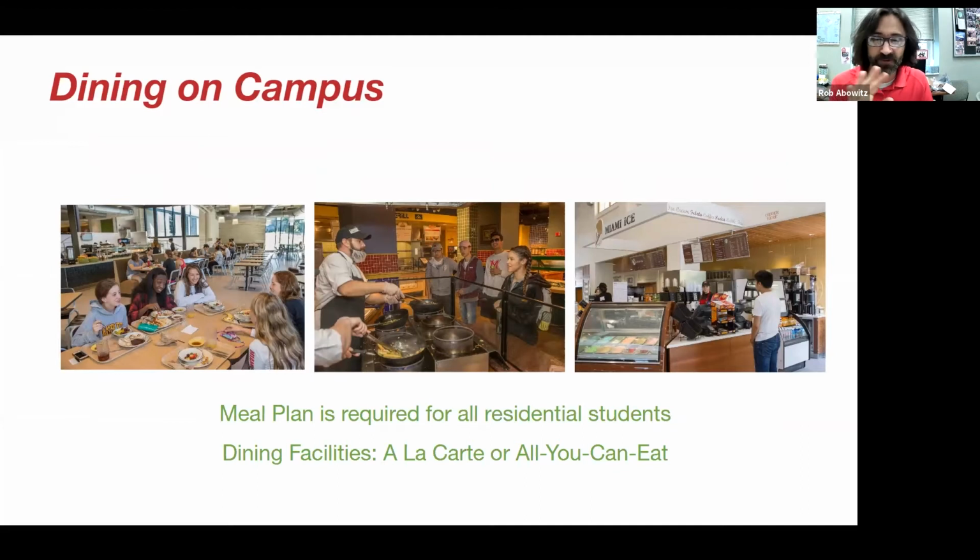We have kind of two types of dining halls. One where you just swipe and get in and you can choose anything you want, and you can go back as many times. You see a picture of that on the left where those students are sitting, and behind them is where they get their food, and they can go up as much as they want with one swipe.